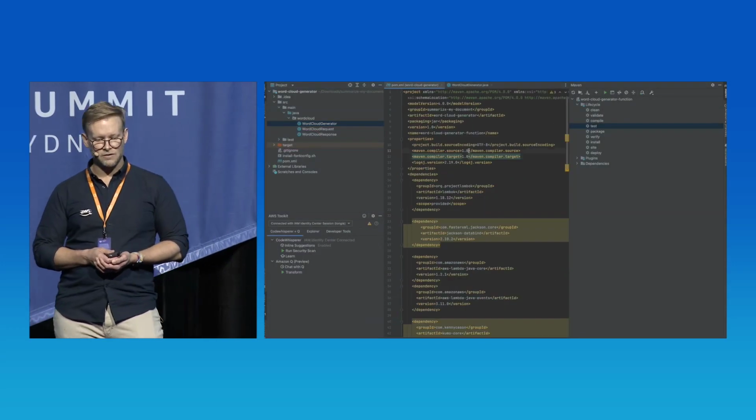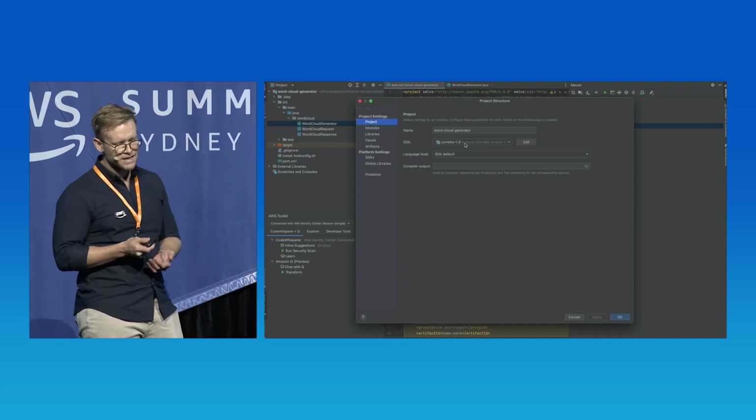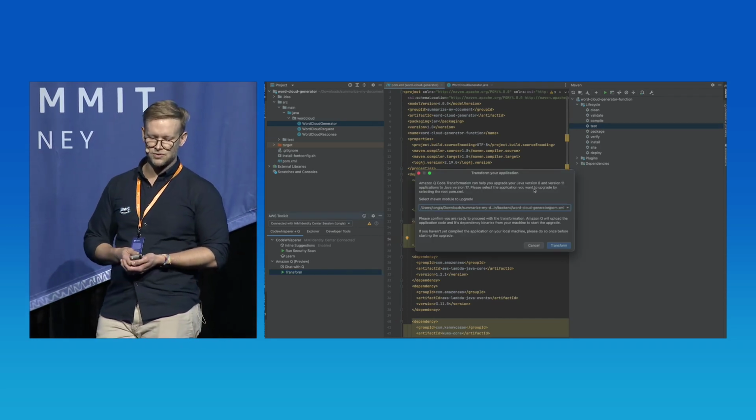So I've got an example here of a project. It's just a word cloud generator. You can see here it's built with the Corretto 1.8 SDK, and all I need to do is ask Q to transform it for me.